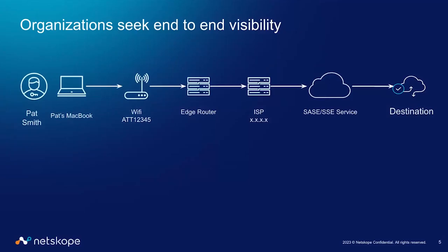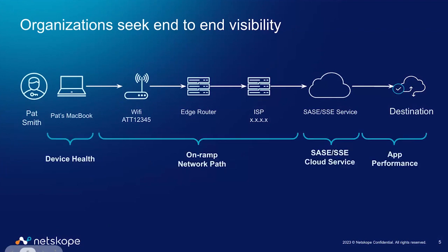What organizations really wanted in this new transformed corporate network was end-to-end visibility in the context of the user, the device, and the application that was being accessed, to account for the participation of critical contributors like the device, the connectivity path, the SASE or SSE service that was being used, as well as the application, to account for the experience of a user, which eventually translated into productivity for the user, and at a high level, spoke to the business objectives that the organization had set forth for itself.